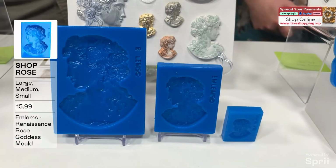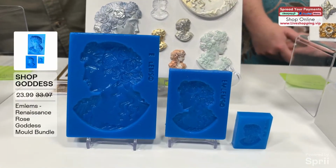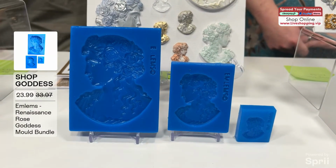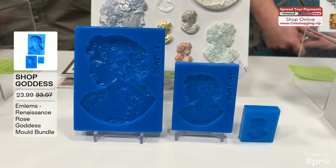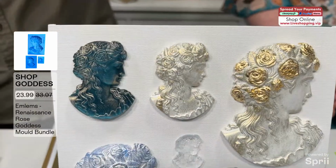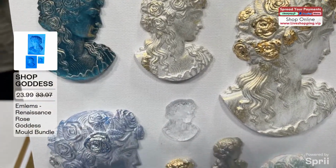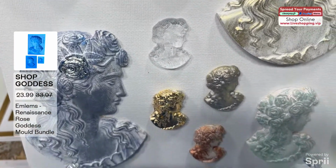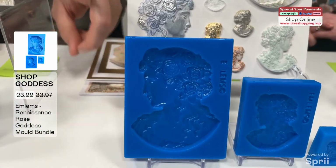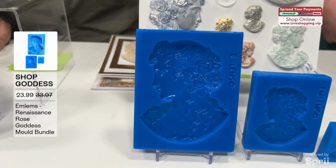It's $23.99 for all three of them. You can see them displayed here as well on this fabulous sample board. You've got a saving there of just under £10, of $9.98. If you're wanting to shop anywhere for a great saving, this is your destination to do it. You can go for them individually, and I'll take you through those individual items as well, because if you wanted to go for your largest one here, which is Shop Rose Large, that there is $15.99 for you.